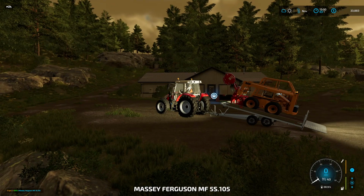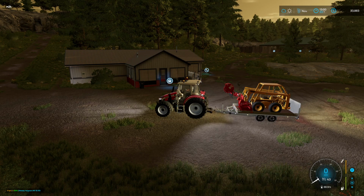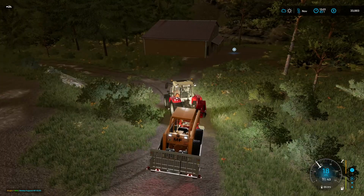I left the lights on, of course. What is it with me and doors and lights? We'll put on all the lights. Why not? All right. So there we go. For 10,000 bucks, we've got a lot more functionality. We have another vehicle that we can use, which is going to come in super handy.